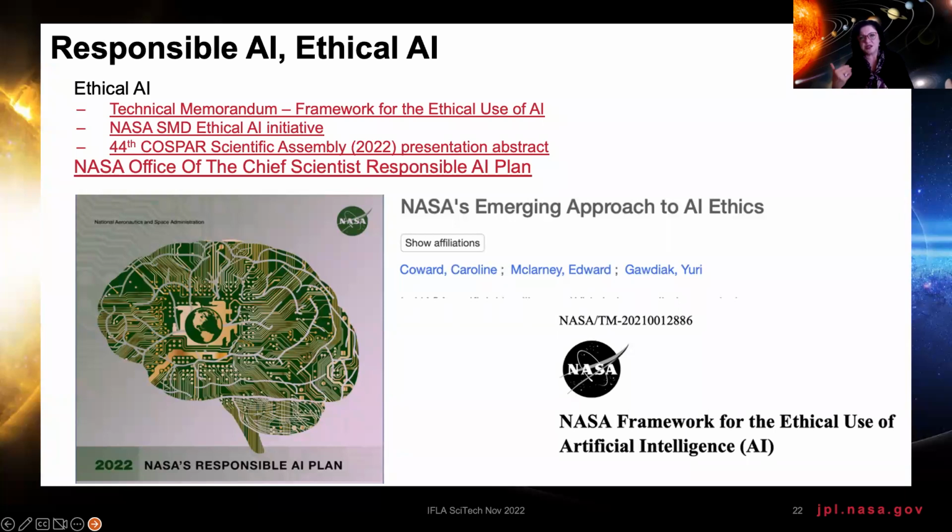So because information nowadays is going through these AI algorithms, absolutely librarians must be involved with ethical AI at every level to ensure that the information that we are curating is of the highest quality. So what I did was I got involved with the ethical AI team at NASA. Ed McClarney is a computer scientist at NASA Langley, and he is spearheading all of this.